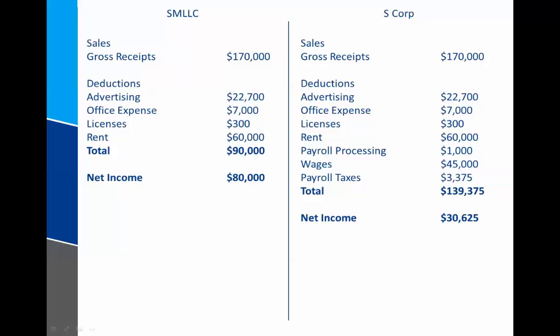The reason that these are on here is again to emphasize that an S Corp owner is also considered an employee, and thus they can assign themselves wages, and then whatever net income is left over after all of these deductions are assigned, then that net income amount goes to the owner on their personal income tax return, and that amount, while subject to ordinary income tax, is not subject to self-employment tax. So that $30,625 amount will not be subject to self-employment tax, but it will increase Joe's taxable income. But we'll get to that in a minute. Just quickly wanted to point out those 3 deduction items that aren't on the single member LLC business activity.